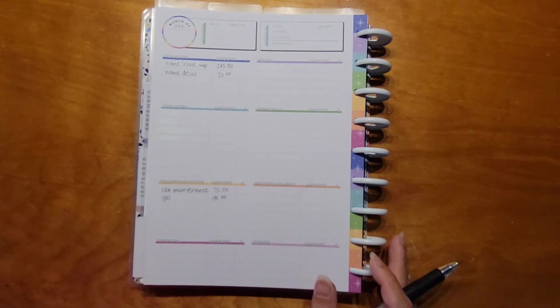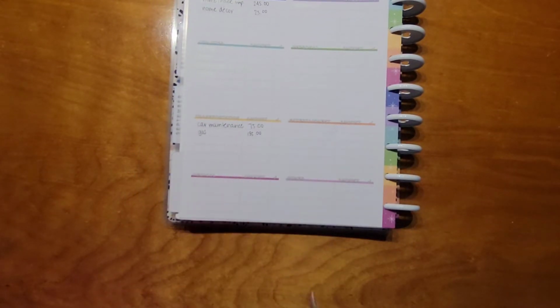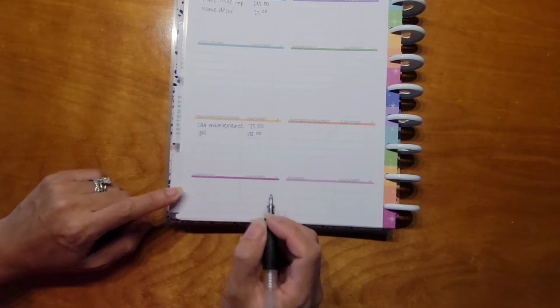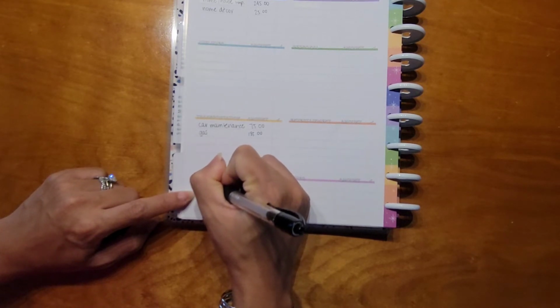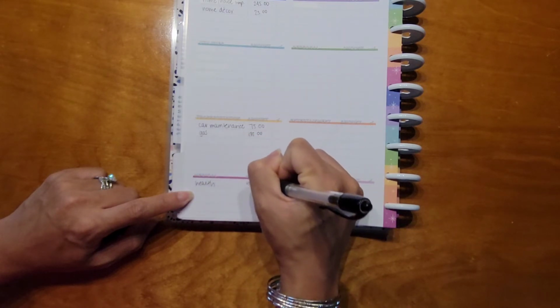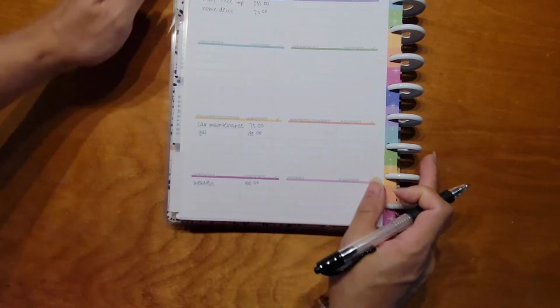Let's go down a little bit more. This one right here, medical. I basically lump all medical things together, so it's going to be copays, medicines, all that type of stuff. And for this category, which I pretty much just call health, I put $50 each month, right? And I'm still doing good in this category. I have about $91 left.